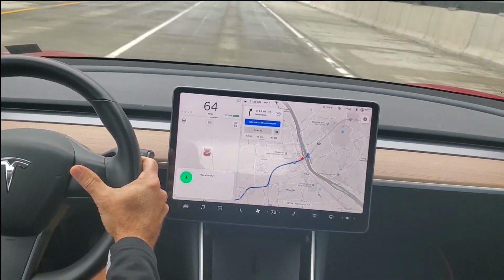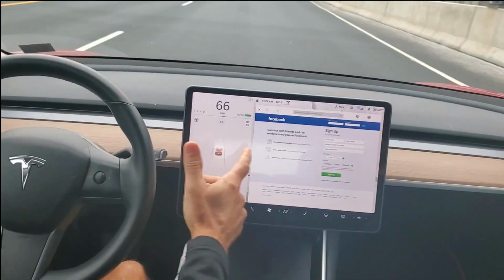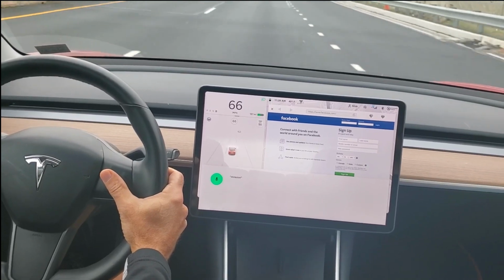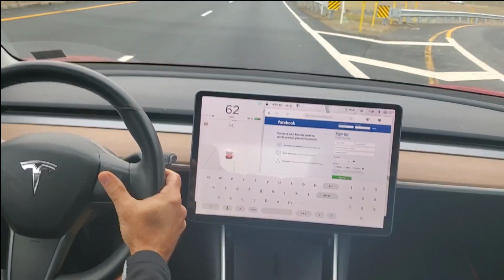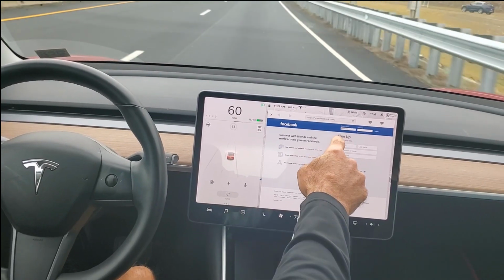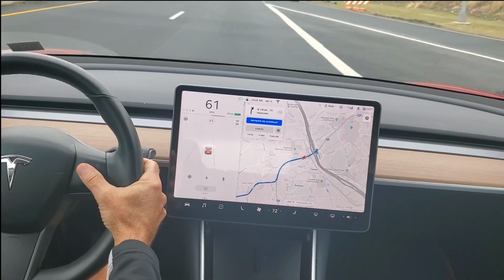Facebook.com. You can open Facebook while you're driving? God. Amazon.com. I'm surprised it lets you do that. That's weird. Oh, maybe put it in there to search. That's weird. Let's try this way.